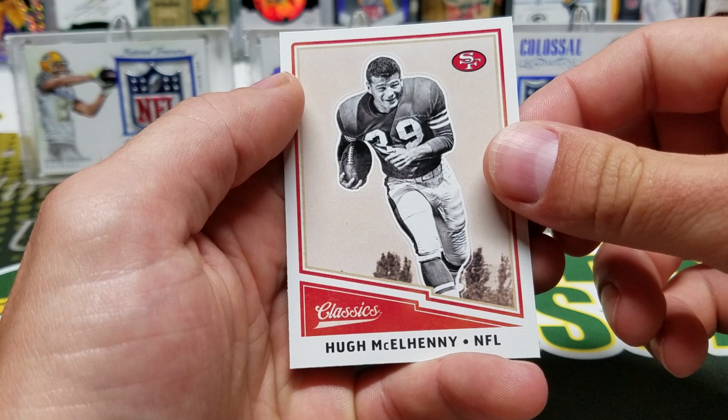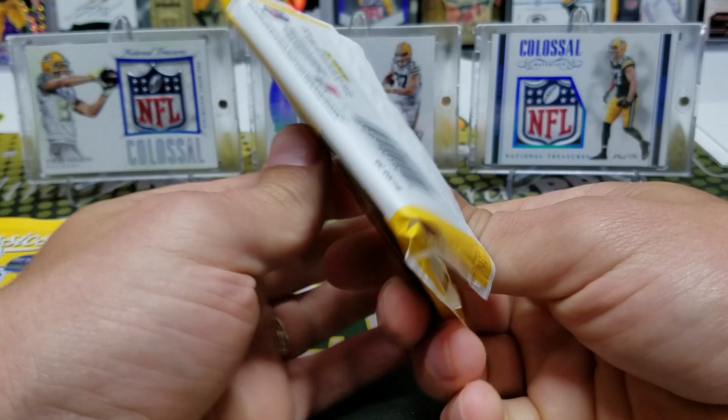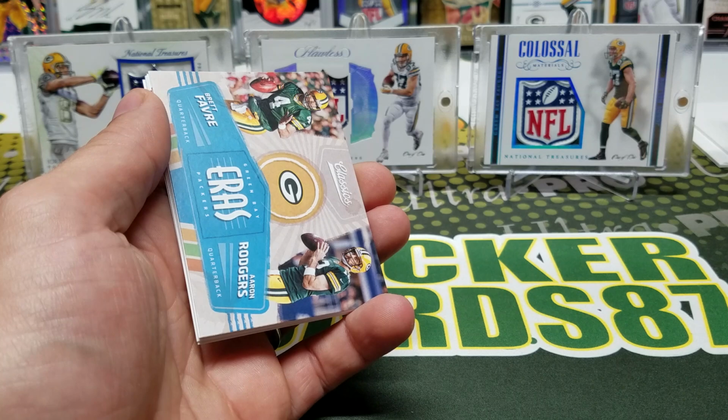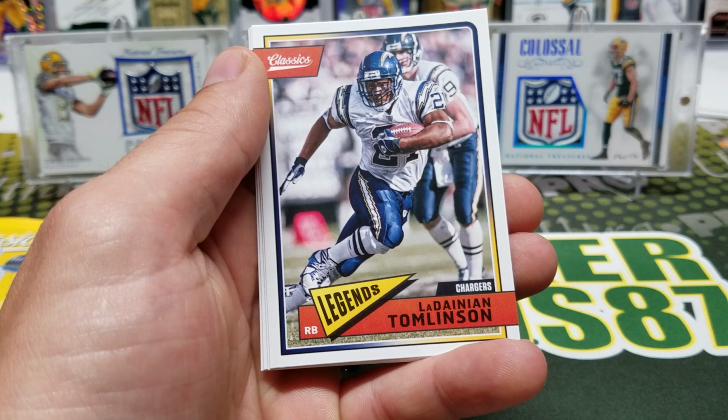Okay, so let's do 18 Classics. We'll get the Classics out of the way right off the bat, even though 17 Classics was not bad at all. Dalton, Big Ben, P. Ryan. We have a Matt Ryan Chromium, or a Chrome Parallel. Those aren't numbered, but that's one of the things that I like a lot better about 2018 Classics as opposed to the 17. Favre, Rogers, Eras. Foster, LT, Edgerrin James, Staubach, and Aikman.